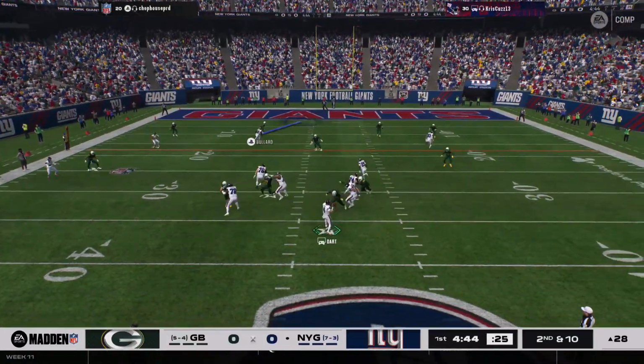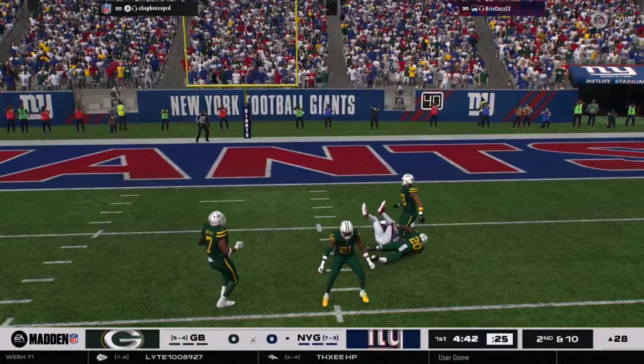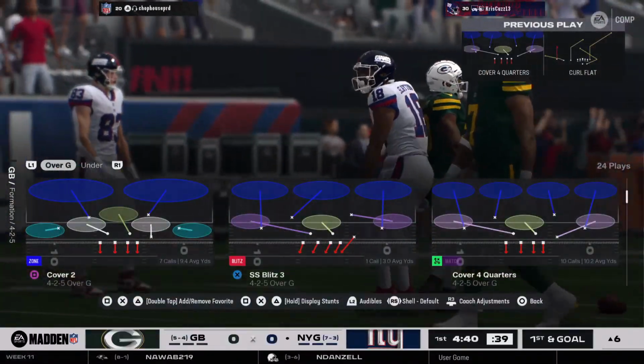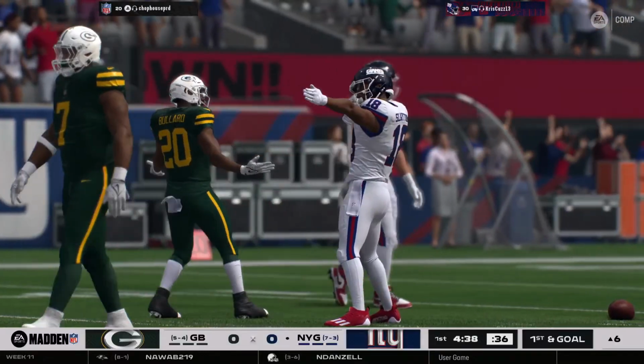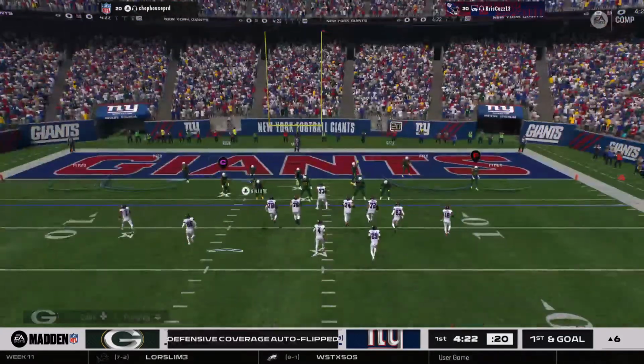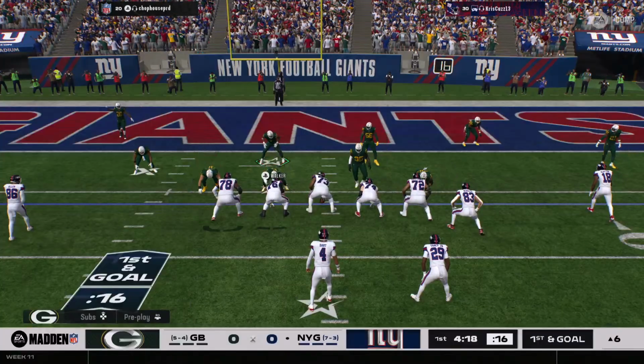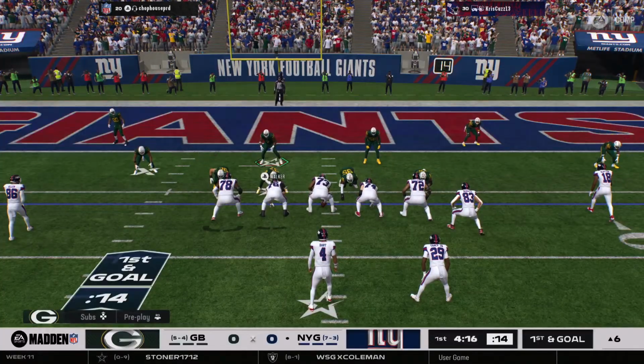Dart out of the shotgun. Has it at the 7. And this is going to make it down to the 6. That's going to set him up with 1st and goal. You know what I like about that, Kate? I like that they're not coming out slow. They're willing to go with some looks here that will yield big yardage down the field instead of just settling for dinking and dunking the ball.